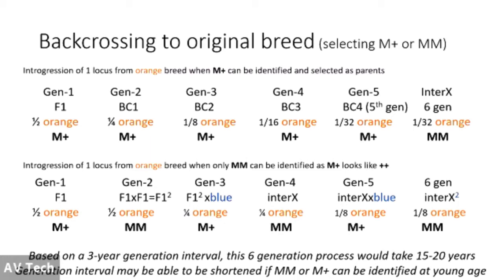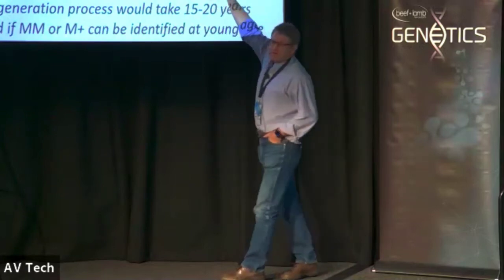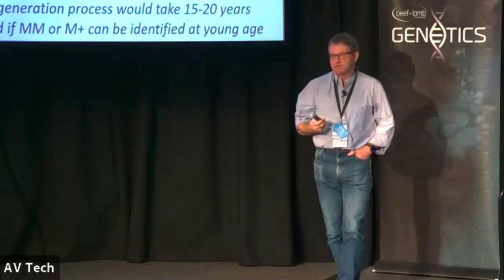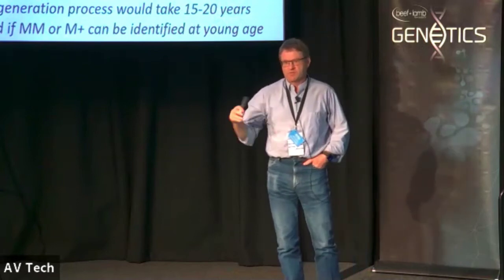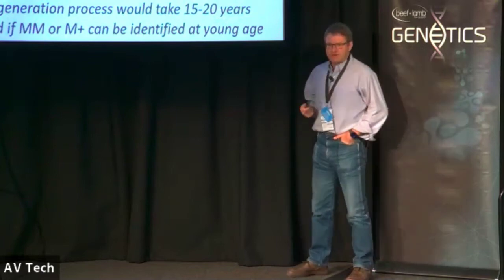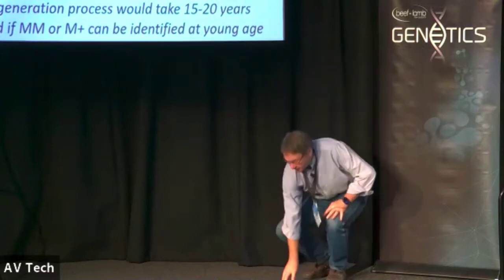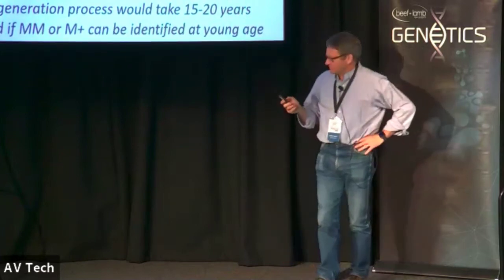So it's going to take you 15 to 20 years to get to this point out here. And if you can identify the M plus, you'll only have 1/32 of the genome still adulterated from the breed you stole the favourable gene from. If you've had to do it this way, then you're going to have 1/8 of it. And I think that's probably the kind of thing that has happened when people have tried to introgress fine wool from merinos into Romneys, and they've ended up still with a lot of the unfavourable merino characteristics for the kind of country that you're trying to run these half-breds on.